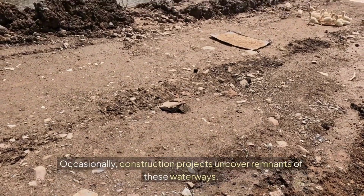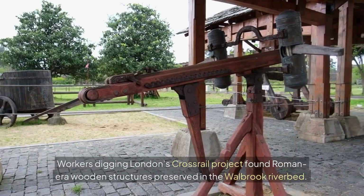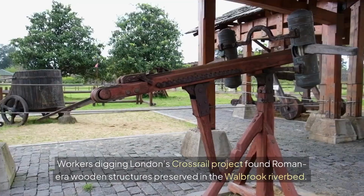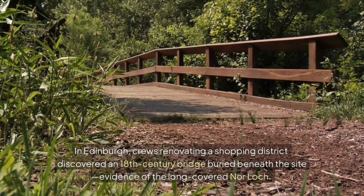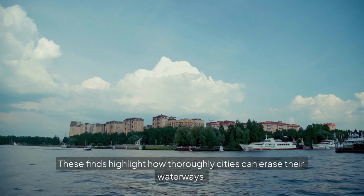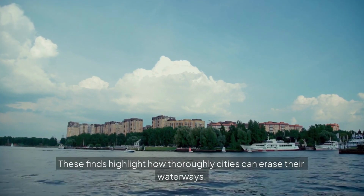Occasionally, construction projects uncover remnants of these waterways. Workers digging London's Crossrail project found Roman-era wooden structures preserved in the Walbrook riverbed. In Edinburgh, crews renovating a shopping district discovered an 18th-century bridge buried beneath the site, evidence of the long-covered Nor Loch. These finds highlight how thoroughly cities can erase their waterways.